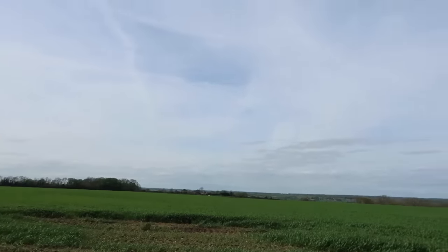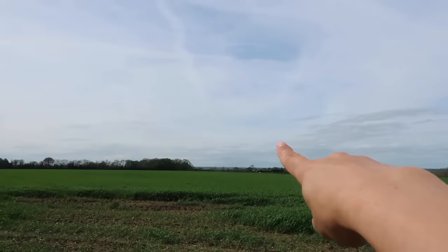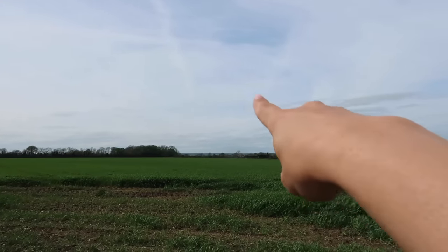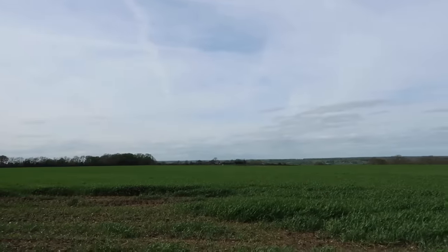Well, I think the weirdest part of this walk is that that house there is the house that we tried to buy before we bought the house that we're in now, if you can actually hear me.